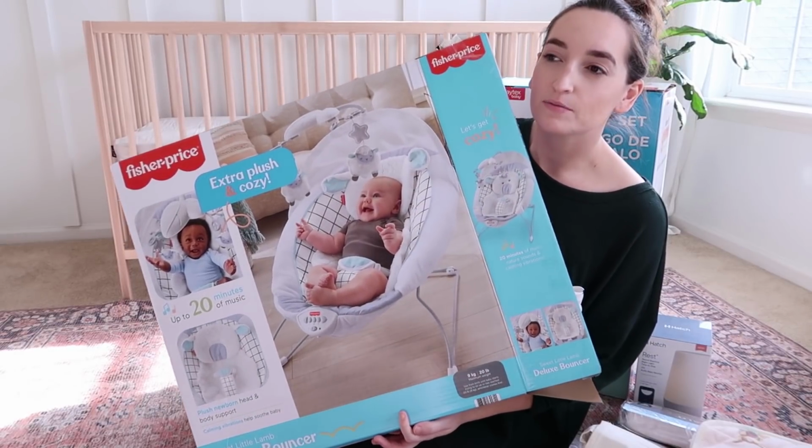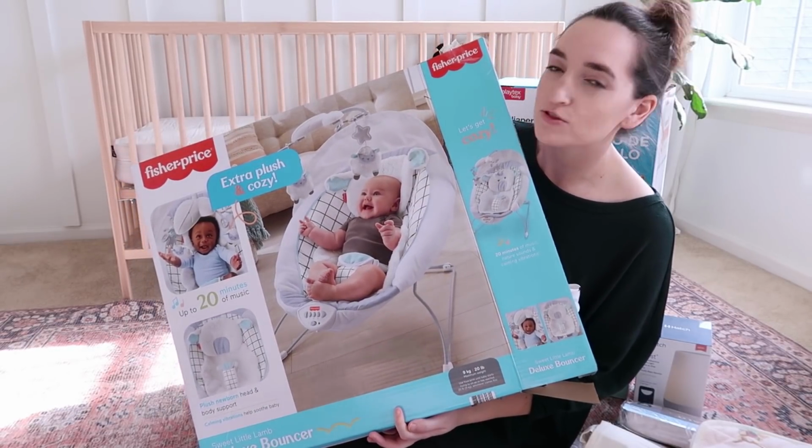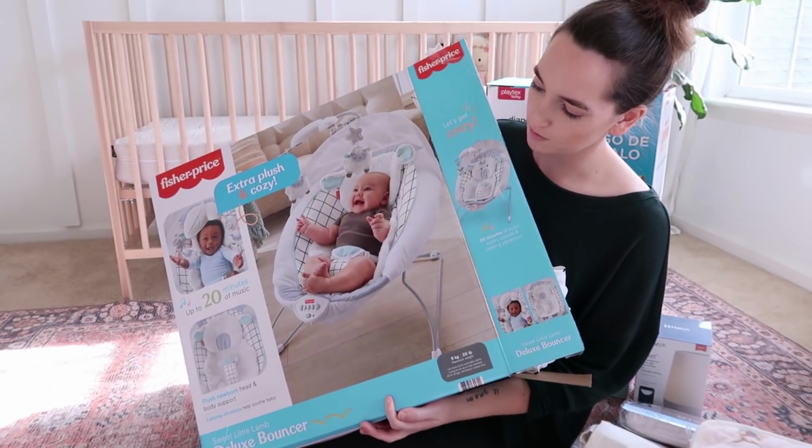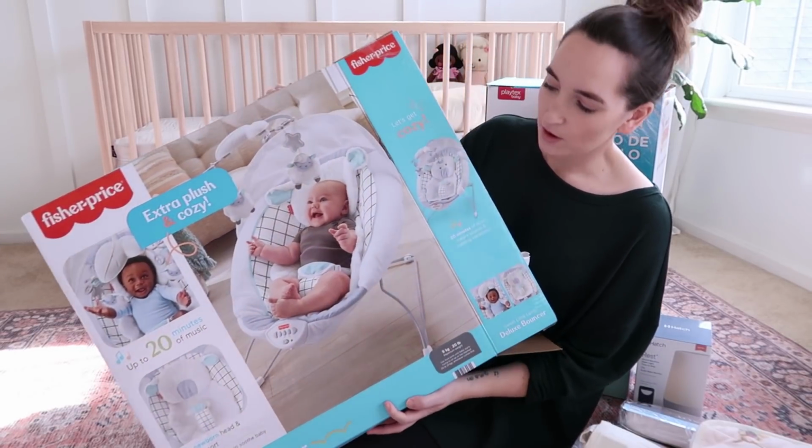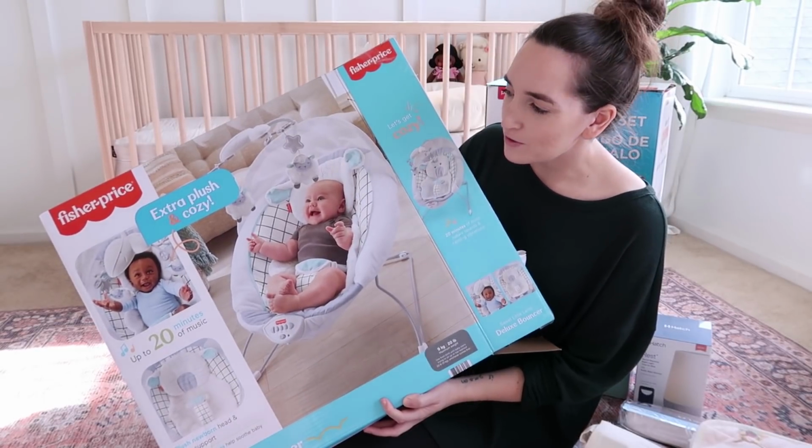We've never had like a little bouncer, and I needed a place downstairs to just be able to set her down, or maybe in the playroom. I'm not sure where it's gonna go, but we can move this around. I got a smaller one, I think. Hopefully a smaller, lightweight one.